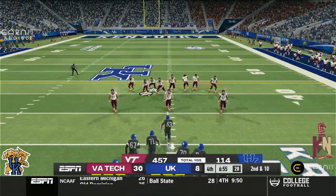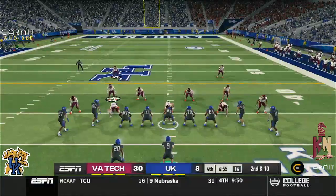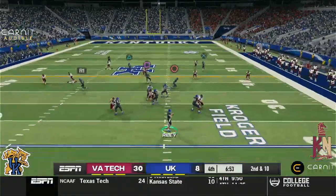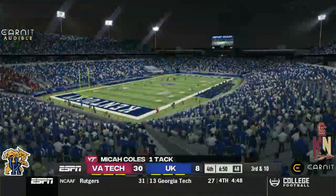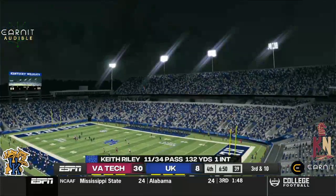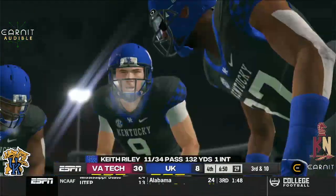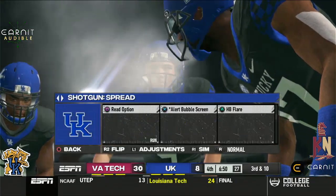From their own 33-yard line. Second down. He's going to air it long. No, incomplete. Rogers, the intended receiver on the play. That brings up 3rd and 10.